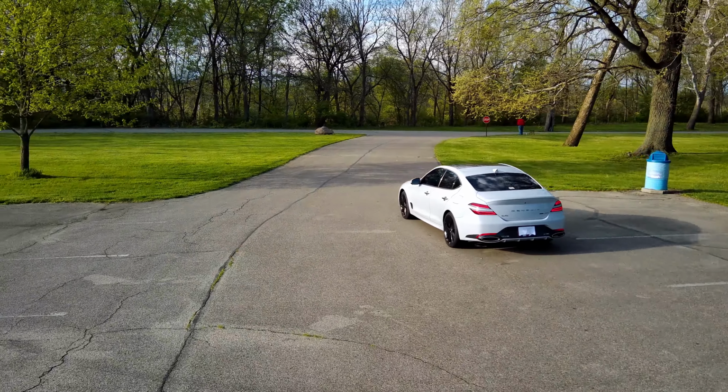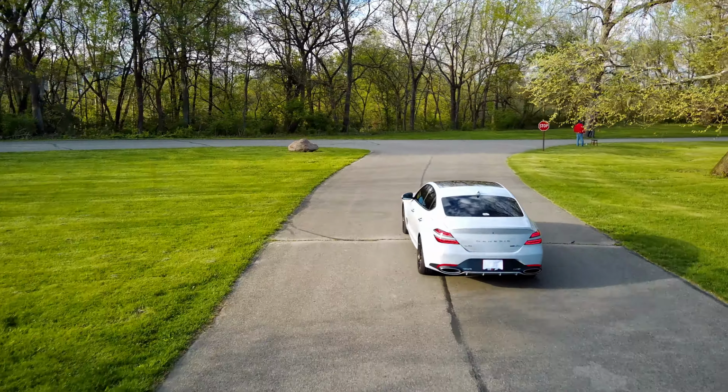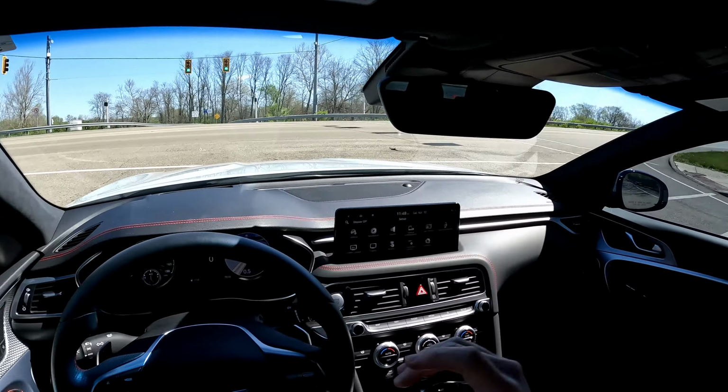And this car has a 10-year powertrain warranty and a 6-year bumper to bumper. As long as I'm not having to spend more time at the dealership than actually driving this car, I don't really care. So hopefully no future issues down the road.